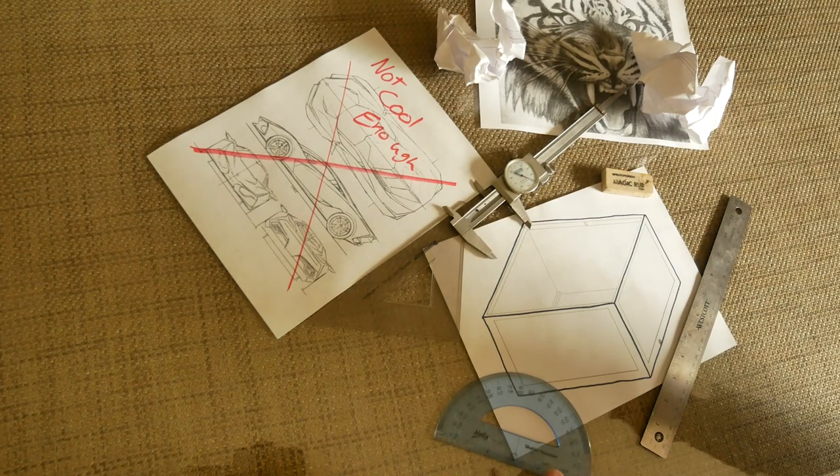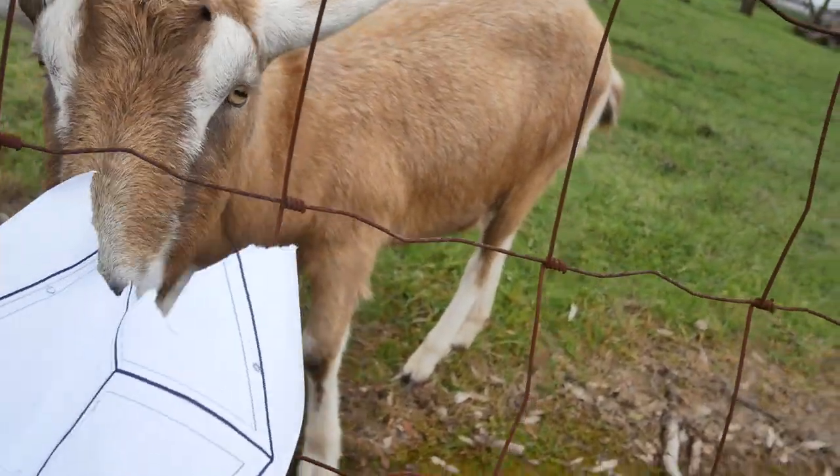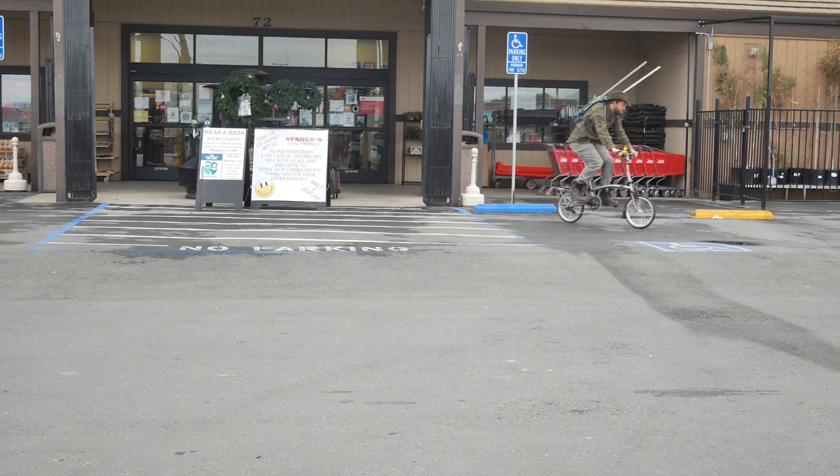After hundreds of hours of concept art, focus groups, topology and finite element analysis, and supply chain research, I decided on the bold and innovative design choice of a rectangular box made out of stuff I could buy at the hardware store.